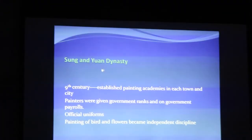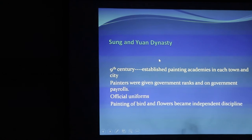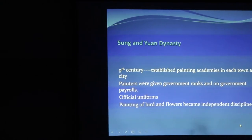So when we come to the Song Dynasty, it is very accommodating to scholars. They started painting academies in every town. That's the 9th century. Every town established academies. Painters were given government ranks, government payroll, official uniforms. And painting of birds and flowers became an independent discipline.